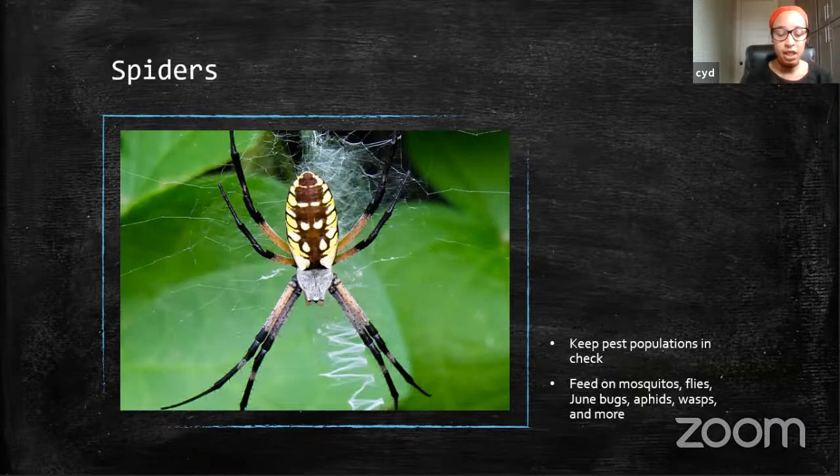As we spray these pesticides, not only do they kill the pests, but they'll kill the beneficials as well. So I encourage you to not use pesticides. We talked about it when we did the pollination workshop, on how pesticides can kill the bee populations and the butterflies. So all of this stuff ties into each other and creates this full circle.